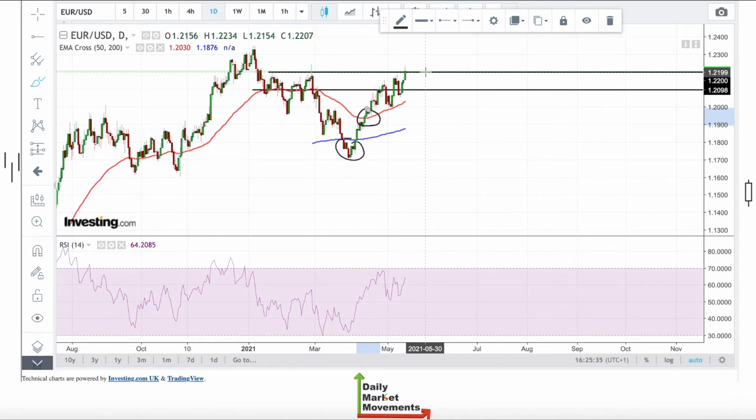The important question now is, where do we go from here? Well, I'm actually anticipating a pullback. In previous trading sessions, we hit 1.22 and we did pull back. So I think we could pull back down towards 1.21. 1.21 would be an area where I would be willing to buy the euro US dollar on the dip and trade it back up towards 1.22. But I think ultimately we go up towards 1.23.